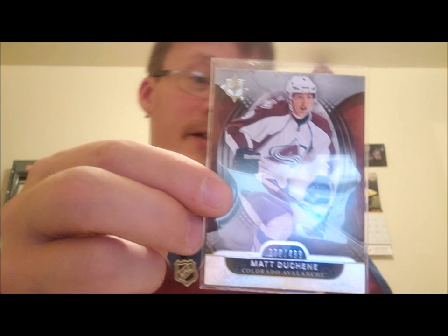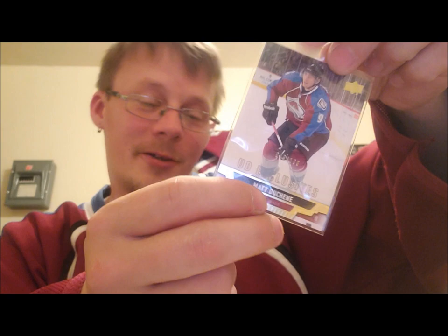Ultimate Collection. These were actually my favorite of the higher end stuff. I entertained the idea of building the sets for about a minute, and then I realized that it was just going to be too much. This is 13-14 Upper Deck Exclusives, numbered out of 100.